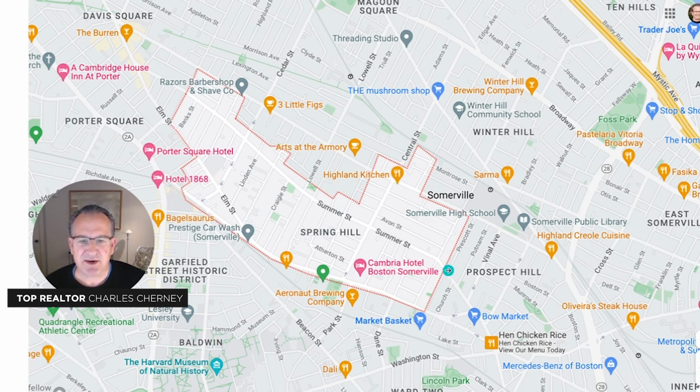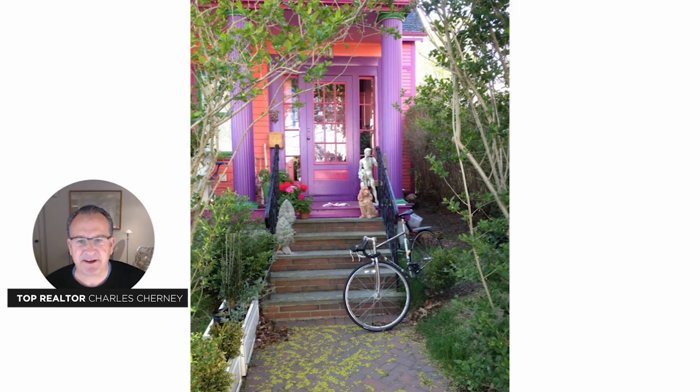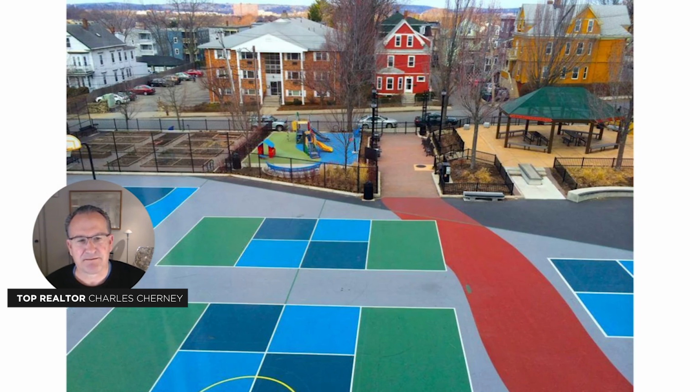And the main street right through the neighborhood is Summer Street, which is fairly close to the northern border of Spring Hill. It's a fantastic neighborhood in that it's so close to Davis Square, Porter Square, and Union Square, but it does have a distinctive and delightful residential vibe, and being up on the hill adds to that feeling. This is just an example of one of the many colorful entrances found in Spring Hill. And there's also some wonderful parks and green spaces in the neighborhood.